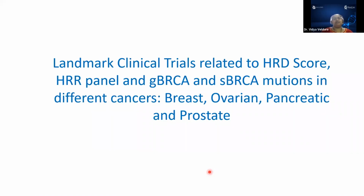Now, after that, based on the score, as well as looking at the mutations in the HRR pathway, several clinical trials were conducted in the last decade or so. And the outcome of some of these clinical trials has given us a lot of significant insights in 4 major cancer types, primarily the breast, ovarian, pancreatic, and prostate cancers, wherein germline or somatic BRCA mutations, as well as some of the HRR gene mutations, have shown a significant correlation with improved progression-free survival and overall survival in some of the clinical trials. Along with this, the HRD score, which is considered one of the landmark discoveries, continues to remain one of the important critical decision-making factors for PARP inhibitor therapy.